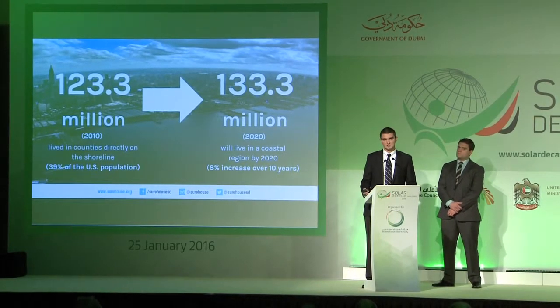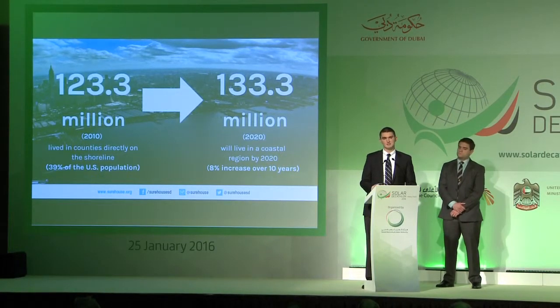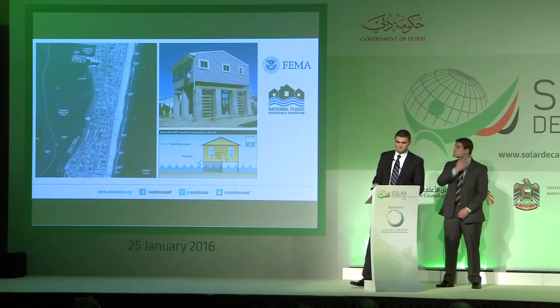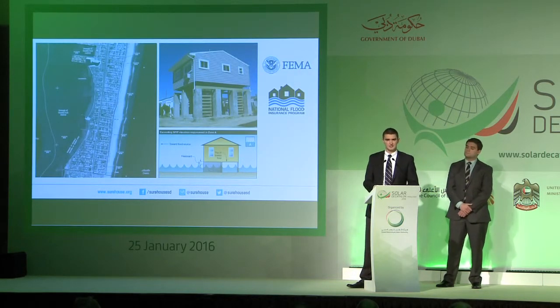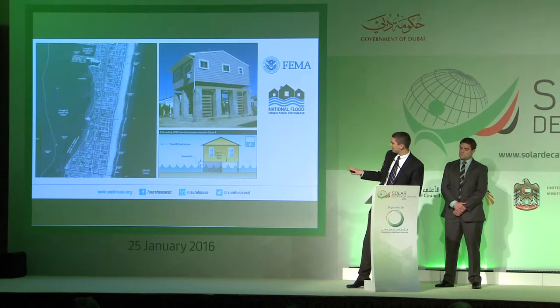And as rising sea levels become more of a reality, as well as increased storm activity, a lot of these issues of resiliency become more and more important. So FEMA, which is a government agency that handles a lot of these natural disasters, as well as the National Flood Insurance Program in the United States, responded after Hurricane Sandy with restructuring the way that they determine the floodplains and also making building requirements for homes to be raised above these floodplains.